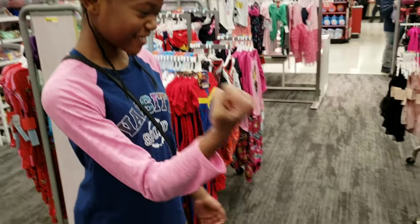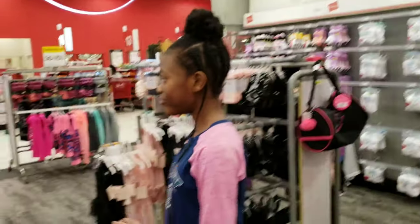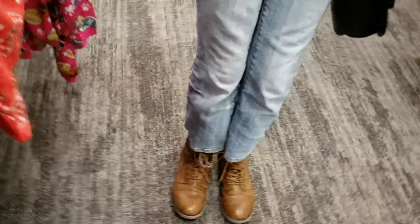This is what Reagan needs. Right in the mouth too. Come on, Reagan, stop it. We're getting ready for a flood. Look at her pants. Girl. Okay, so touching. I'm already over this shopping trip. Okay, let's go to the shoe department, please.